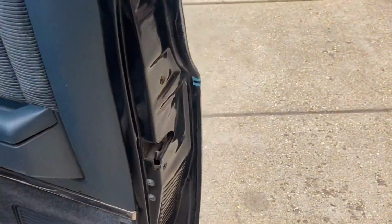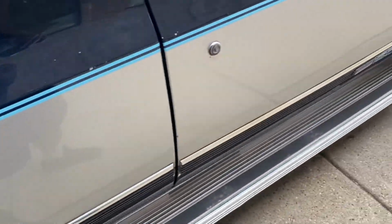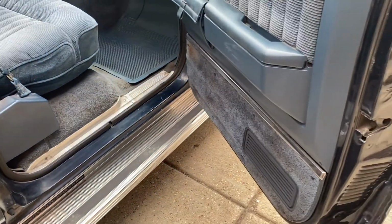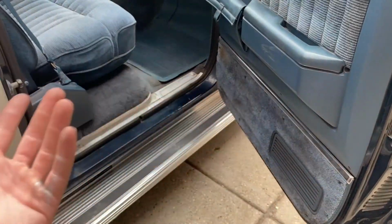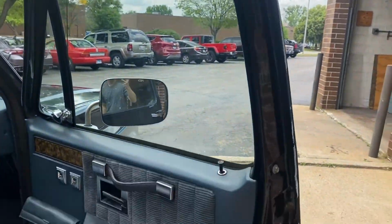Let me know. 90 GMC 1500 two-wheel drive. I believe now by this time they're calling it an R for the two-wheel drive instead of C. Power steering, power windows, power door locks, AC, power disc brakes, 350 5.7 liter fuel injected, 700R automatic.